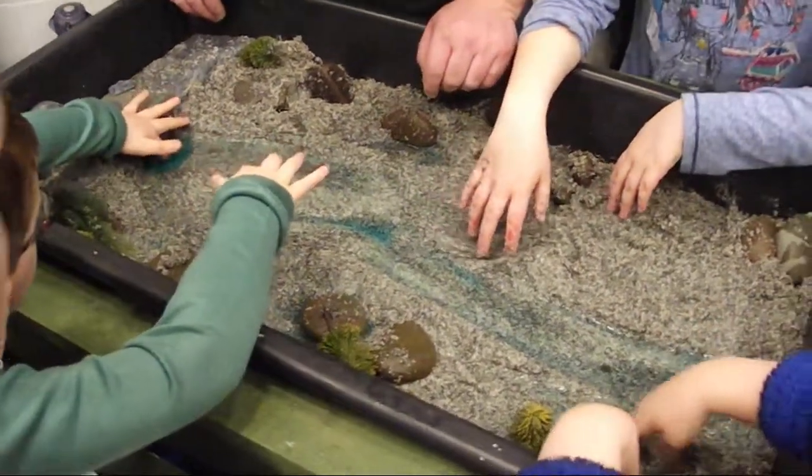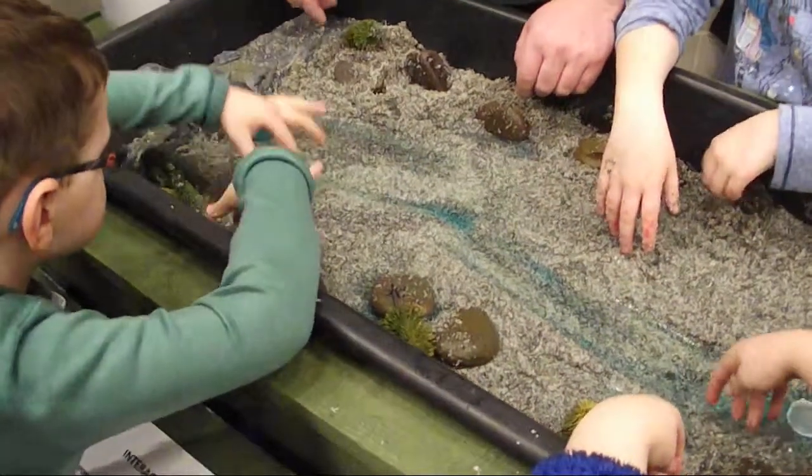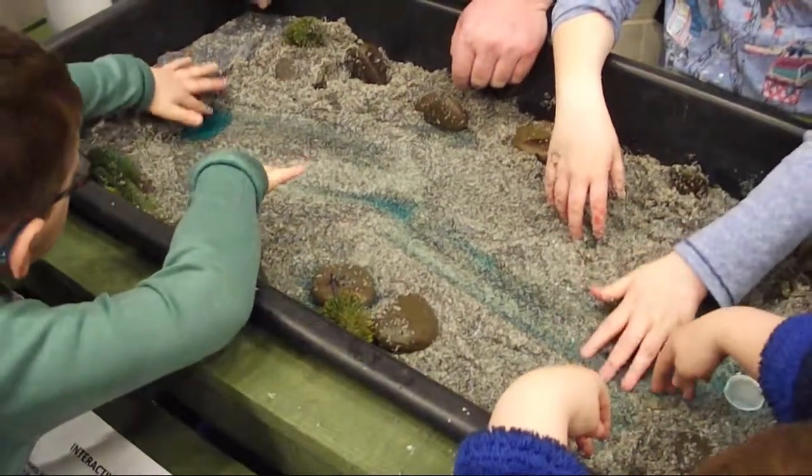Sorry? That's the deep, well that's below a waterfall. So you always get a deep bit below a waterfall. You're washing your hands? Well, that's one use of the river.